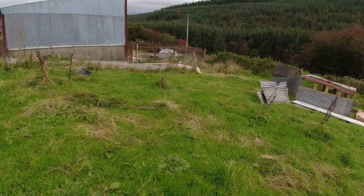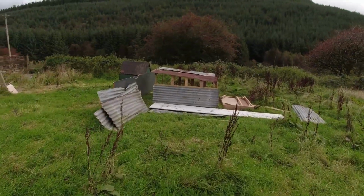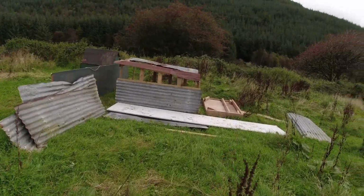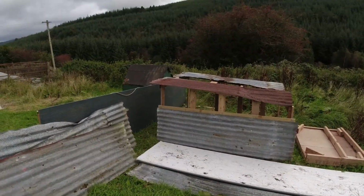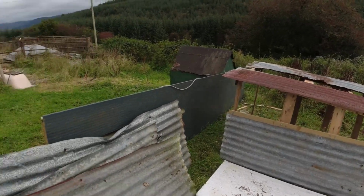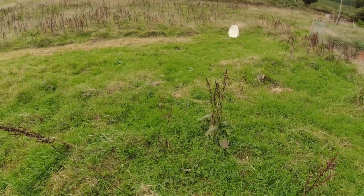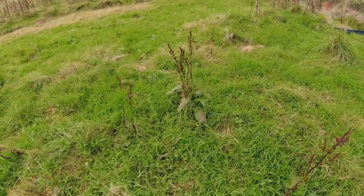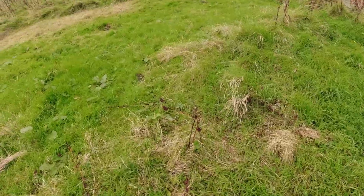So what I'm doing here, this monstrosity that you see before you, is going to be a semi-permanent pig house for the 2 lads, Wigsy and Woo. The idea is that we bring them over here and section off parts of the land, and they can help me cut the grass and dig it up and chop it up, so we can all work together as a team at once.